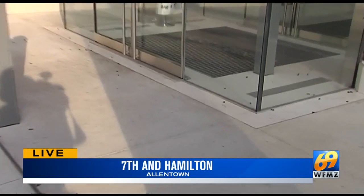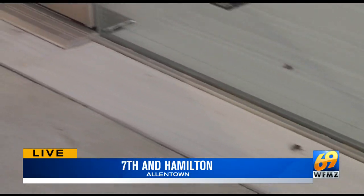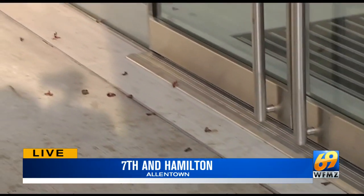Yeah, Rob and Wendy, City Center has had several workers out here today trying to get rid of these pesky bugs, but you can see right now, they're already back. They are on the ground, and they are on this building. Now, City Center has been using this spray to try and kill these spotted lanternflies. Turns out, it's working.